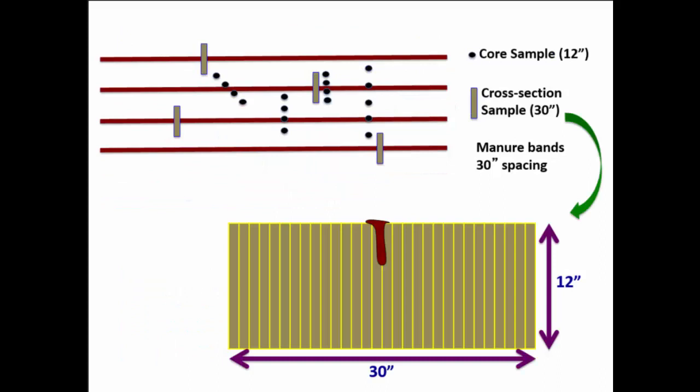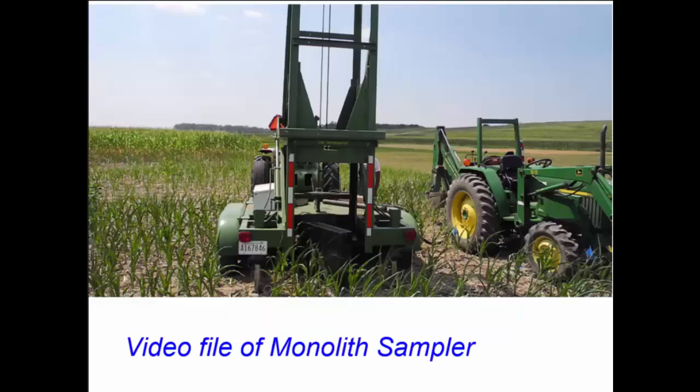So what we started to do with this project, one of the components was taking what we call monolith samples, and these are just 30-inch by 12-inch deep profiles that are taken out of the soil and analyzed in 30 samples. So every inch across here, we are taking a sample, so we end up with 30 samples. I have a video, which did work earlier, to show you what our monolith sample looks like.